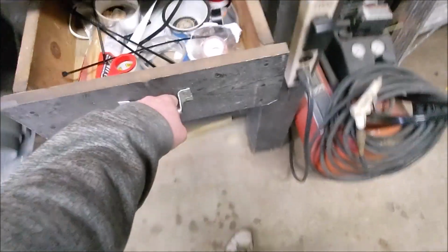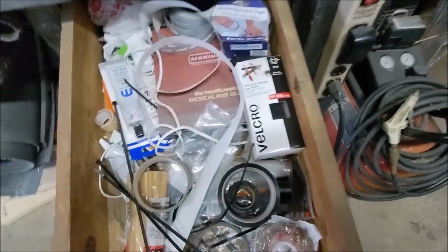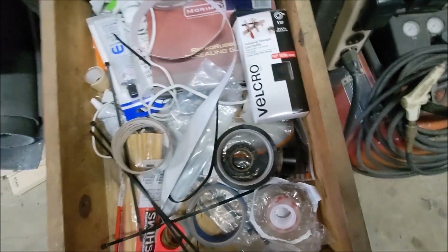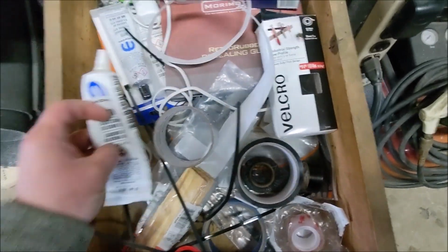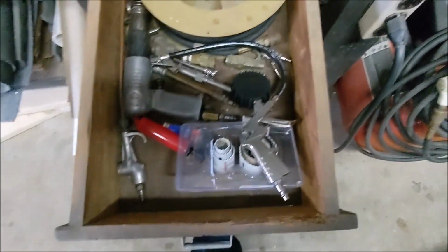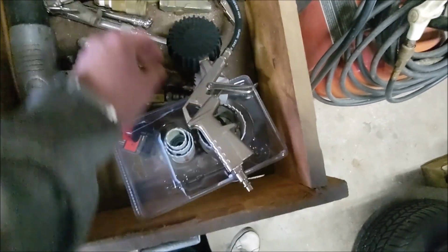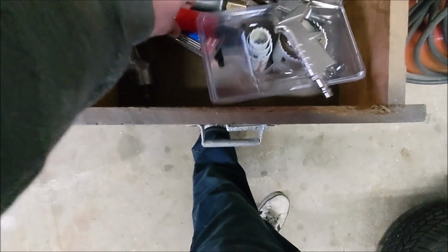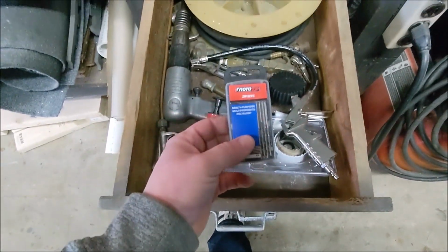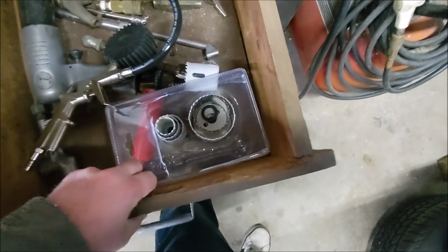Let's see. This is the stick it drawer. Basically any kind of tape, hot glue, zip ties, Velcro, some RTV. What's this? RTV. This one is air tools. So some extra air line, air hammer, some different chucks. Hey, I was looking for these. Nice. Oh, and my hole saws that I just kind of threw in there.